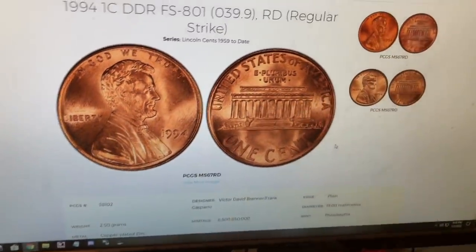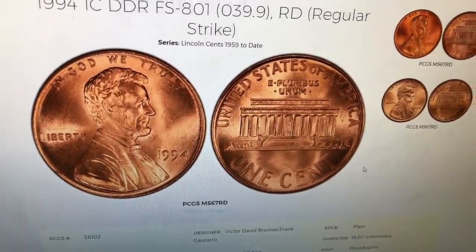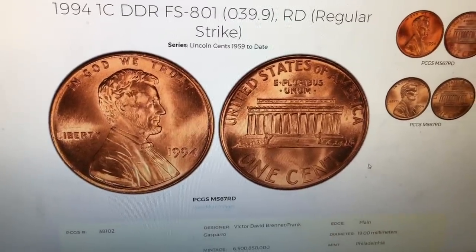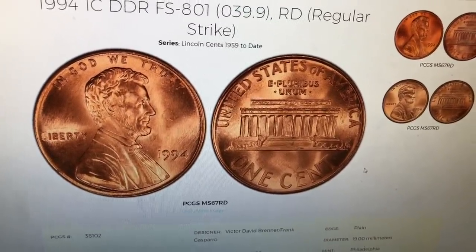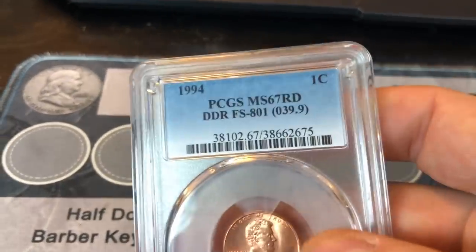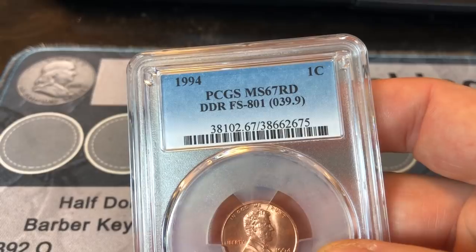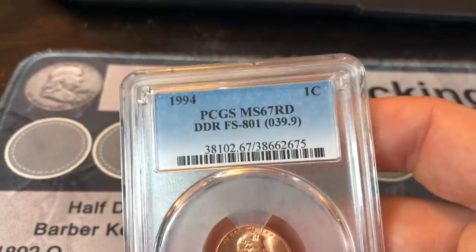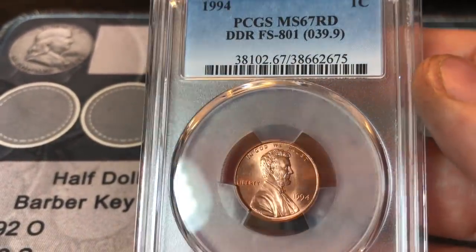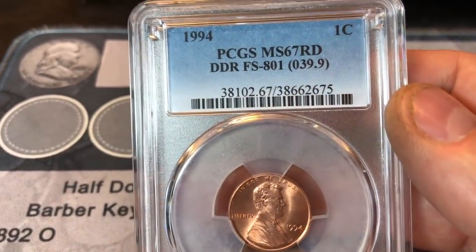When I sent this coin in, I knew for sure it was a 65. I thought it might be a 66. I was hoping for a 67 and praying for it to be a 68. Well, a couple of good news. One, it did get an MS67 red grade. It did get the DDR FS 801 designation. It is a pristine example of the double die reverse with the doubled columns.